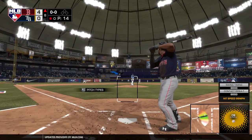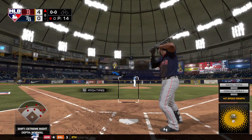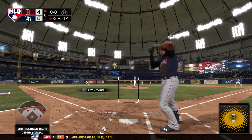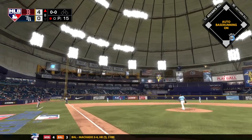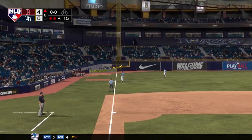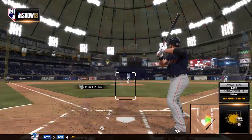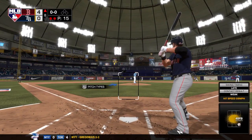Here's Jackie Bradley now. He's working on a 1 for 3 thus far. Set and the pitch. Popped him up. Hechavarria on the move. He makes the running play. 2 down. Now batting, here's the first baseman, Mitch Moreland.